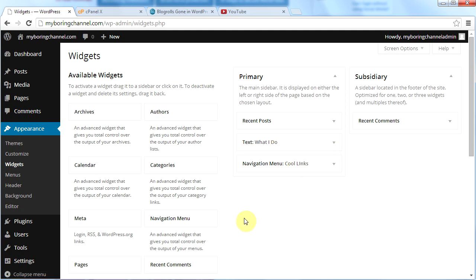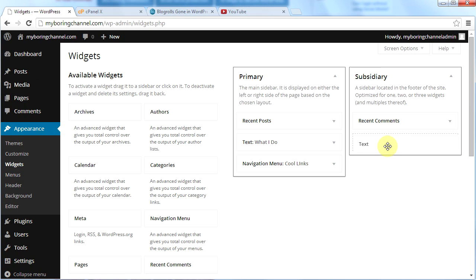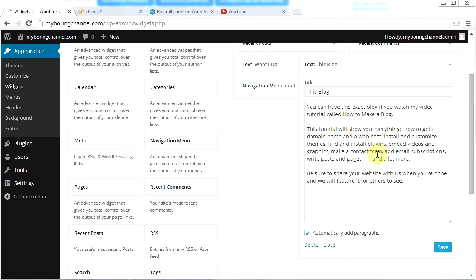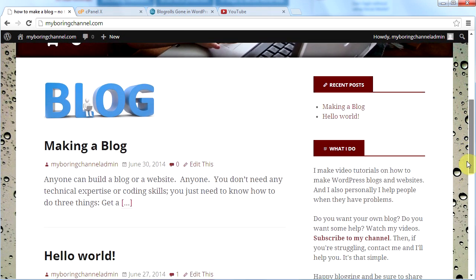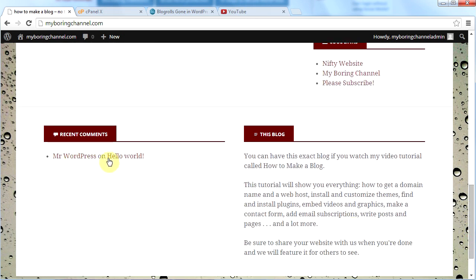I would like to add something else into my footer. How about another arbitrary text box? And I will put some text in here to describe my website a little bit more. I've gone ahead and added some text in here, and then I've checked automatically add paragraphs because I want 3 little paragraphs, and then I'm going to click save, and now I'm going to go look at my site. Okay, when I scroll down now, I have a nice sidebar with my recent posts, what I do, some cool links, and then I have a footer at the bottom with my recent comments and the short little blurb that I just wrote.